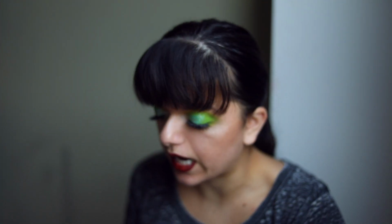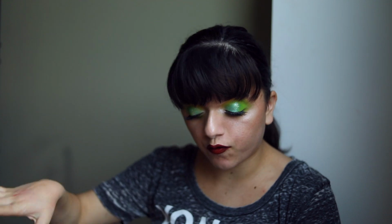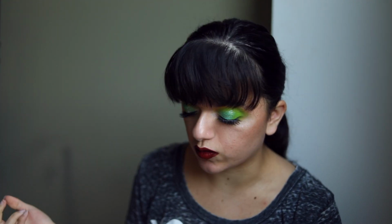I have this entire little section full of red lipstick products. I don't have a ton of red lipsticks, but I have a lot in here that I don't use, and I wanted to show you guys my collection and also the ones that I don't use. So let's just say in a few months or so, I will have used all of these and I will be able to do a declutter and get rid of the ones that I'm not using. So that's kind of the point of this video series. So let's just get into it.